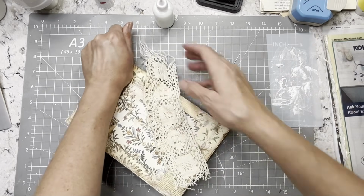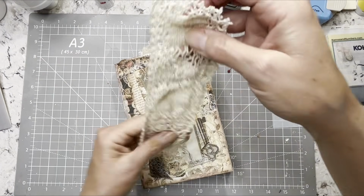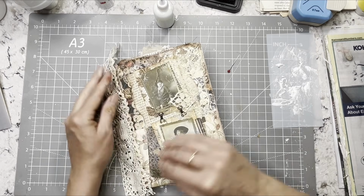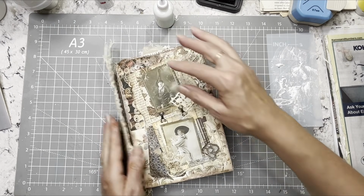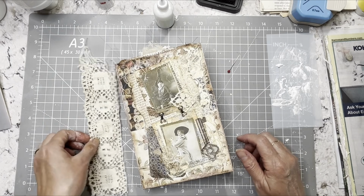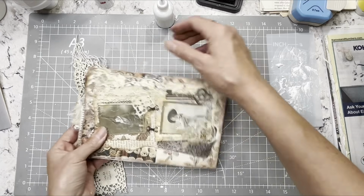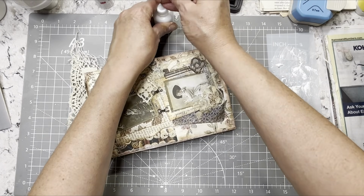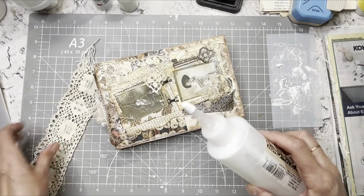Then I flatten this out more. That's going to go on here like so, and I like the stringy bits hanging up there too. And then I think this journal is just about done. I still have some sewing and stuff to do, but the next time you see it, we'll do the flip through of it, and that'll be fun to see it all complete.